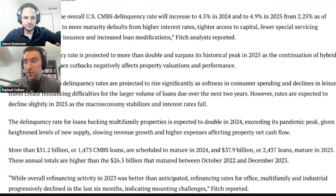But if for some reason things get worse in the economy, who's to say that we don't have involvement from governmental agencies as well? That's kind of what has happened in the past. And that doesn't necessarily mean it's going to happen today or in the future. But again, you can't rule that out completely just because it's already happened many times before.